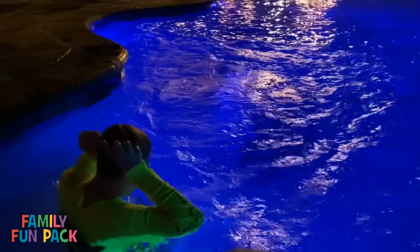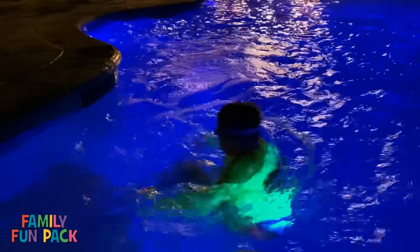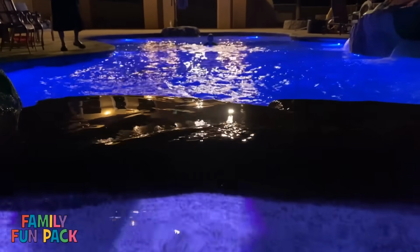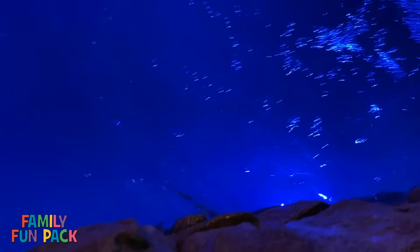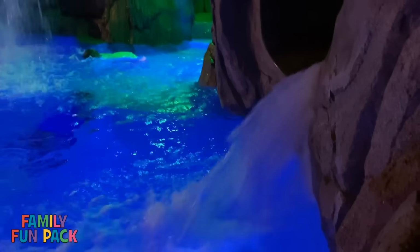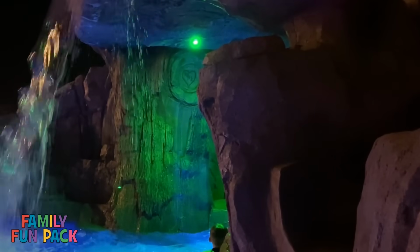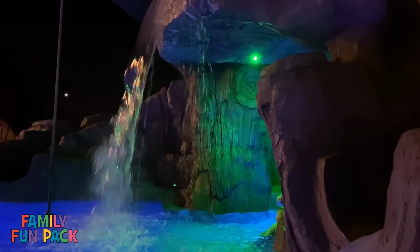There goes the mermaid. This is the other little waterfall we have, which is what goes over the edge of the spa, and it goes into the pool. All the way down there. And that's the end of the slide. You can see our little heart that's engraved in there. You can see that from here in the spa, which is cool.